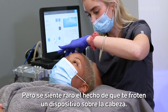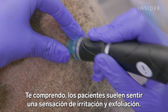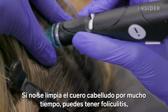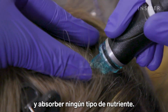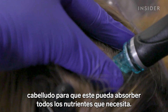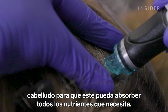It's not a painful feeling, it's just unexpected on your scalp to have this abrasive tool go back and forth. Totally. Just a little bit of irritation and exfoliation. What happens with buildup is it blocks the follicle. So the follicle is unable to receive any type of nutritional absorption at all. And this removes that blockage and, like I said, creates such a beautiful canvas that you're able to then infuse all of your ingredients into your scalp.